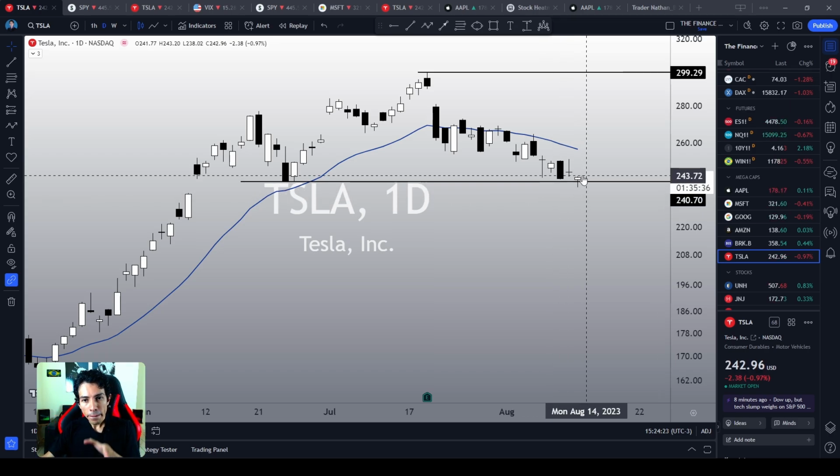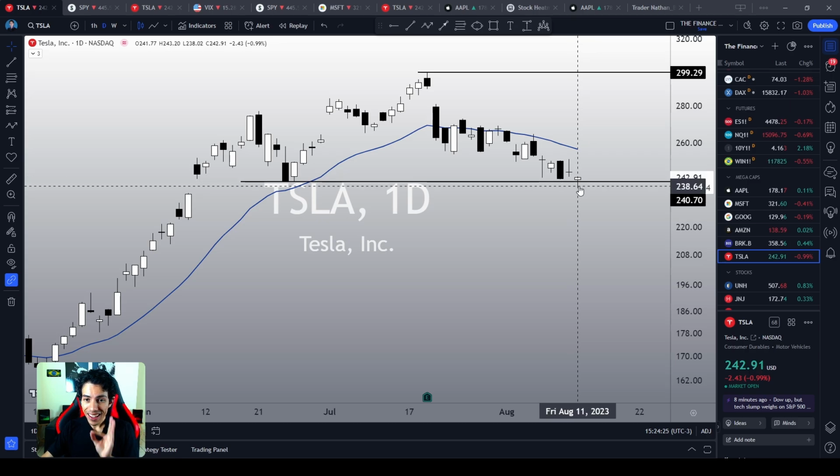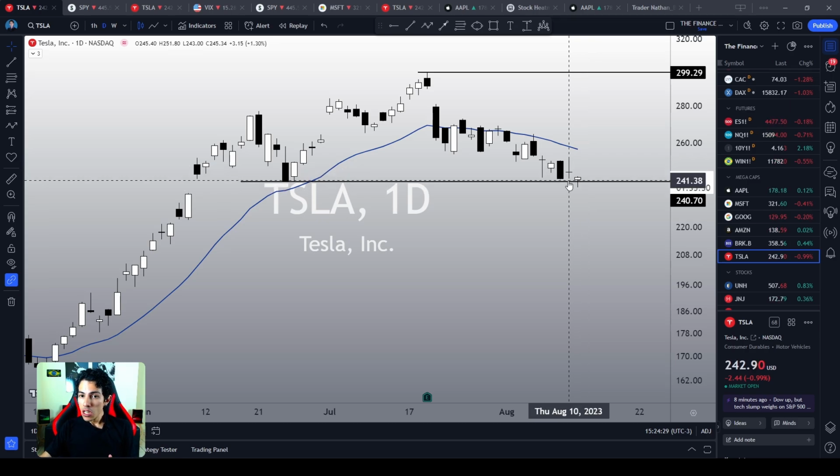But right now, Tesla is trying to react. Is this reaction good enough to trigger a buy signal? I will be totally honest with you guys, not for me, okay? I'm not that convinced yet.